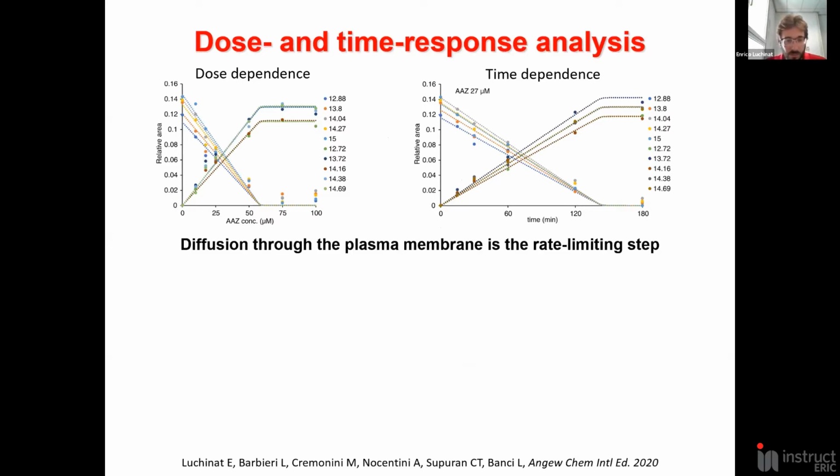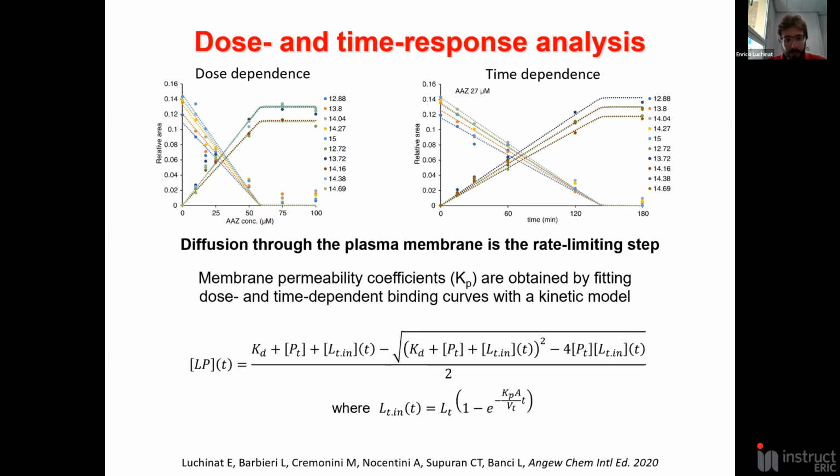And the most simplistic model is a diffusion limited kinetics, where the plasma membrane is actually slowing down the diffusion of the molecule to the cytosol, followed by fast binding, which was hypothesized due to the very low KD, so the very high affinity. So then we modeled that with equations, which included also a time dependence, which was due to the diffusion through the plasma membrane.